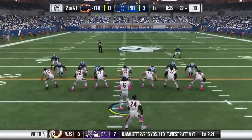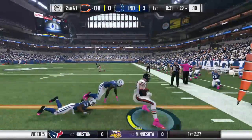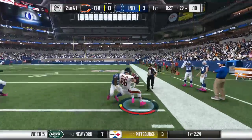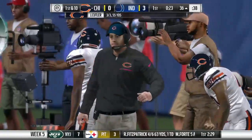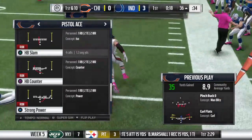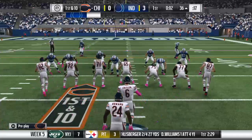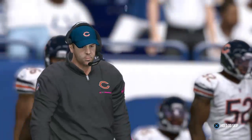They'll come out in the pistol. Now Cutler looking to throw. On the right side, this is Miller. And he's brought down after a good gain. A big play that time on the catch and run. 35 yards. Coaches really don't care from what position they get this, but run after the catch ability is often the difference between winning.